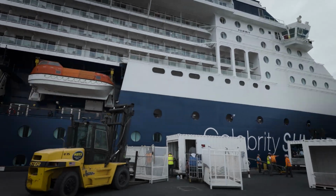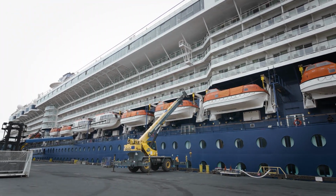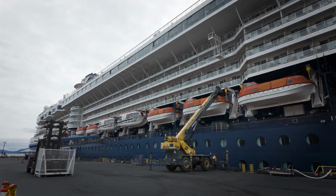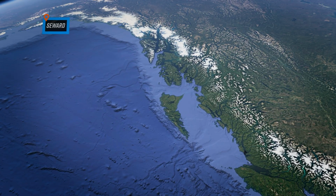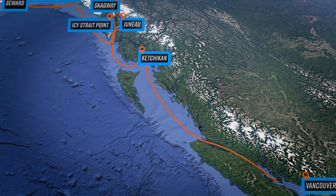Here we are, walking on the ship, and we're going to do a tour of the ship in a little bit. Actually, a lot of bit, because we're going to have a full day at sea to do that. And we'll be touring this thing for 7 days. But here's kind of our itinerary, and we'll put a map up to show you.